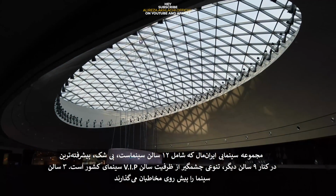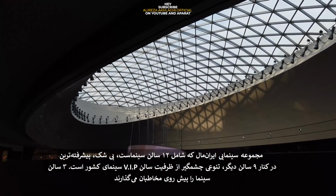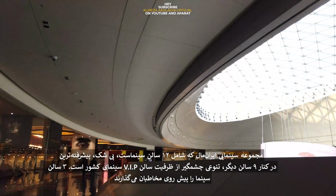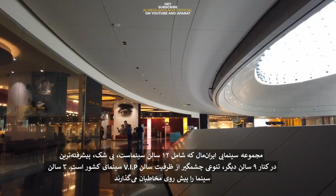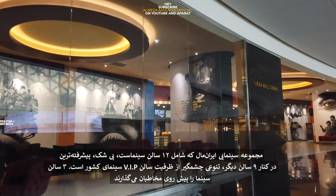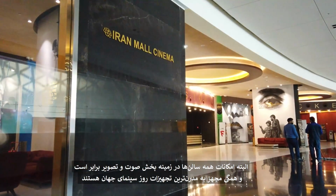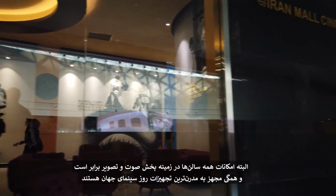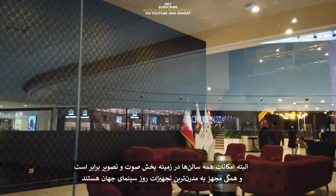Iran Mall Cinema Complex, which includes 12 cinemas, is undoubtedly the most advanced cinema in the country. 3 VIP halls, along with 9 other halls, offer a significant variety of cinema hall capacity to the audience. Of course, the facilities of all halls are equal in terms of audio and video, and all of them are equipped with the most modern equipment in world cinema up to date.